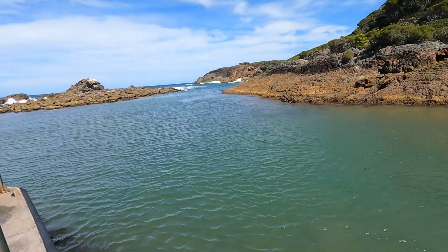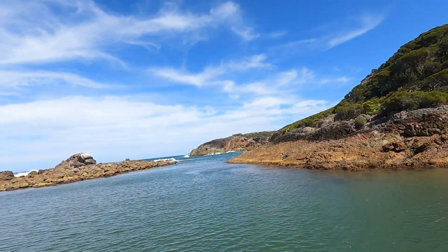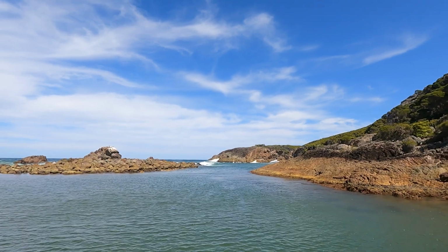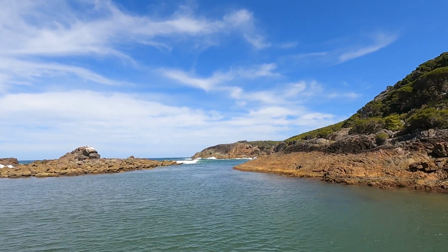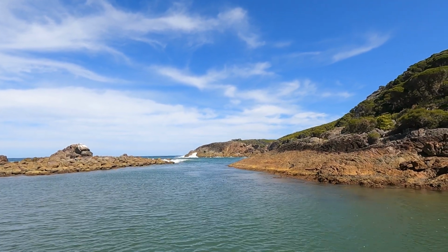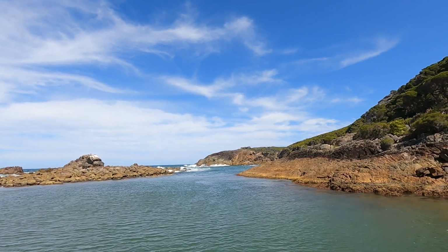As you can see at the entrance, there is a bit of breaking wave activity for you to deal with on your way out, but it doesn't seem to be too angry. Well, it wasn't on the day, but I went there anyway, so again, just something to be aware of. If you don't like bar crossings, the best one to do is your Eden ramp, but you're pretty far away from this Tathra area if you're launching down there.